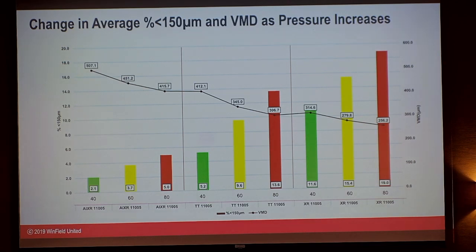So for our medium droplet size, we're really looking for something from more like 350 to 250, somewhere in there for that medium droplet size. So we're getting too coarse of a droplet here for good coverage, no matter what pressure you're using with your AIXR. Turbo T-Jet, you can see that we start out fairly high at a low pressure, but as we increase pressure, the volume mean diameter gets more into that medium droplet size range, so that's good. Unfortunately, as you increase pressure, you also increase your driftable fines.